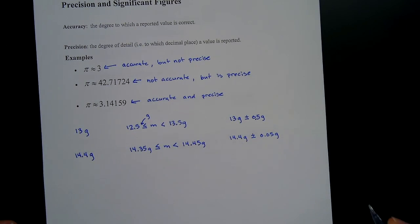This one should have grams too. Okay. That's me being the math teacher. I got to start being the science teacher. Okay. We have to have units. All right. So let's go to the third scale. It's an even more precise scale.